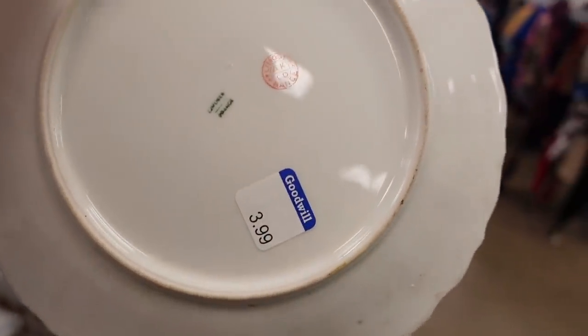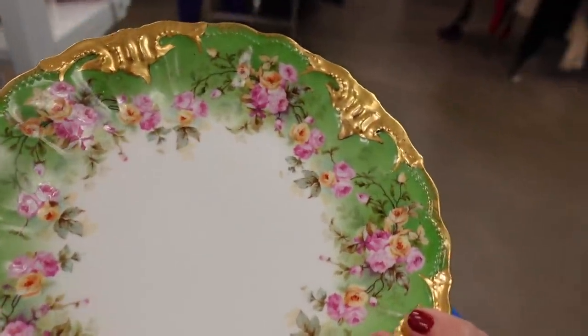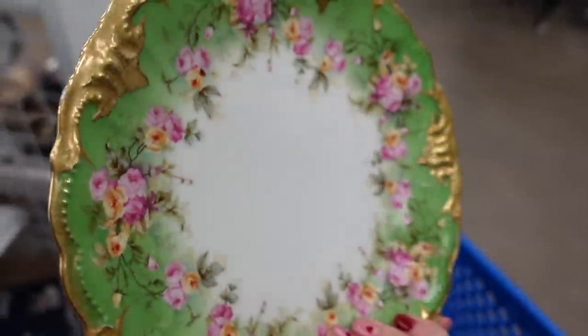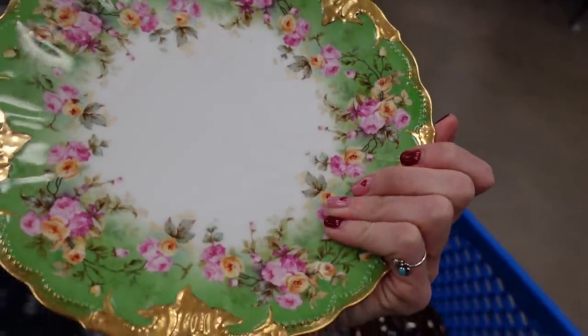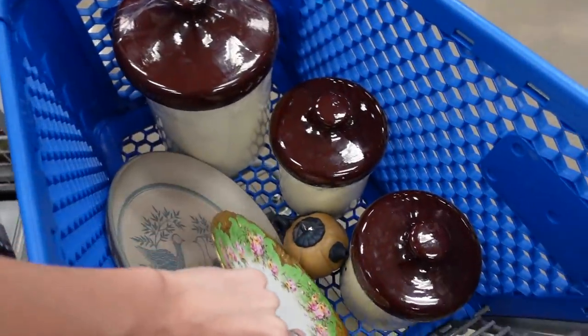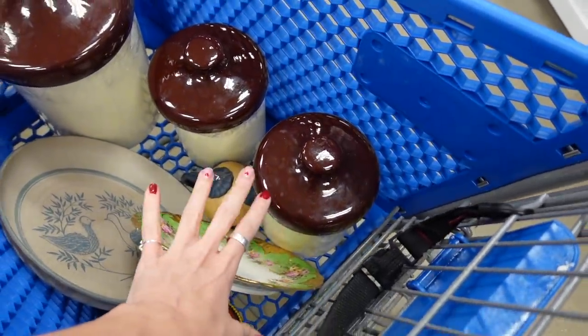This plate was absolutely beautiful. It was $3.99. I loved how vibrant the gold was on this. I try to avoid single plates, but occasionally I will come across a single plate that is just beautiful, and that is one of them. So I did put that in my cart.